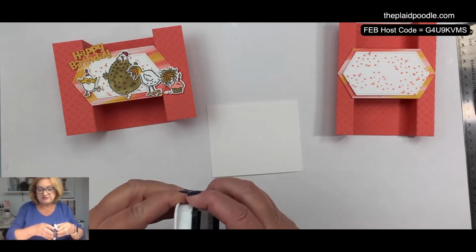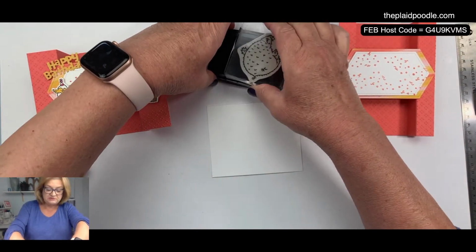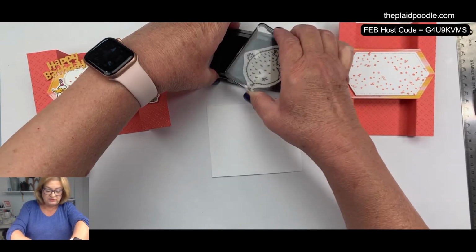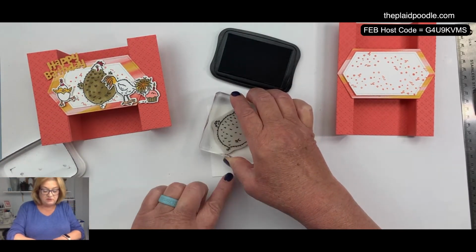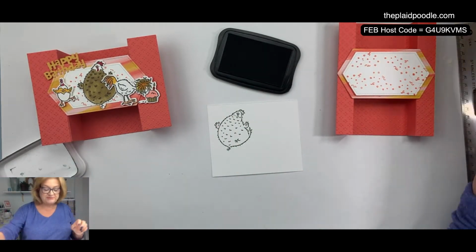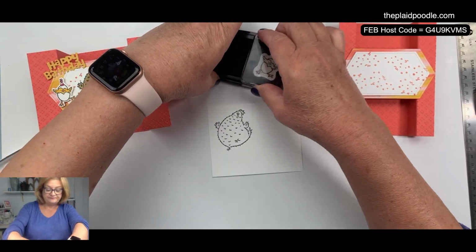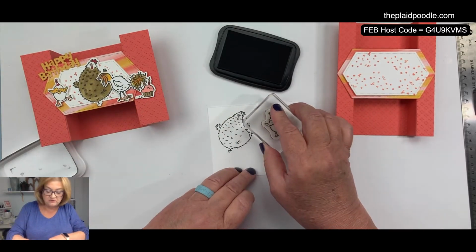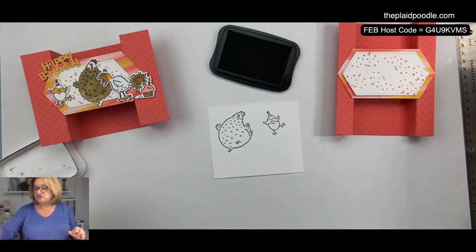So I'm using Memento ink because I am going to use my Stampin' Blend markers. Because they are alcohol based, you want to make sure that your stamped image is not going to blur from that ink. So Memento will work. Do my little chicken.